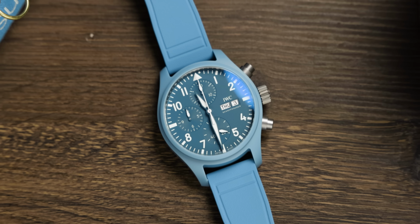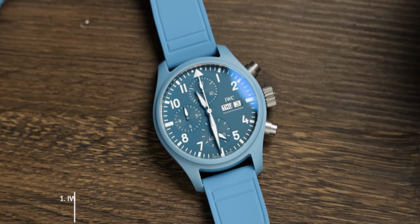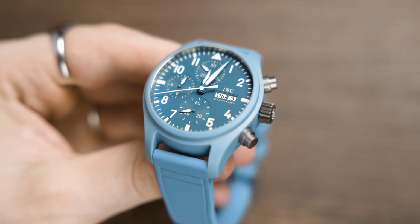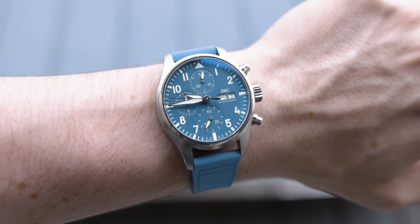So there's been a bunch of really cool new watch releases recently. Let's begin with IWC. So IWC have released the brand new Miramar. Now this comes in a beautiful blue ceramic, which they actually collaborated with Pantone for, or you can get a stainless steel version with the same color of dial.